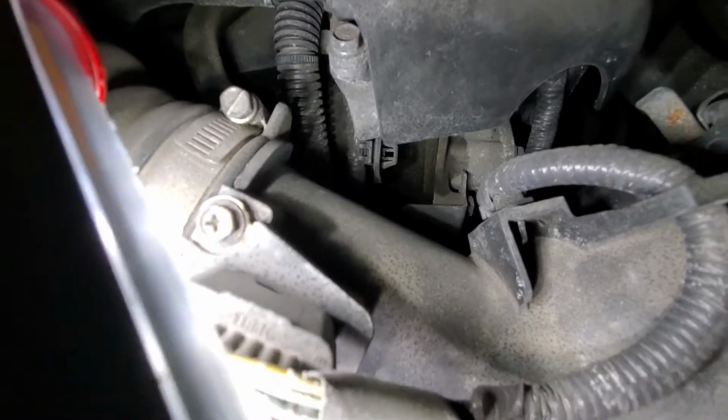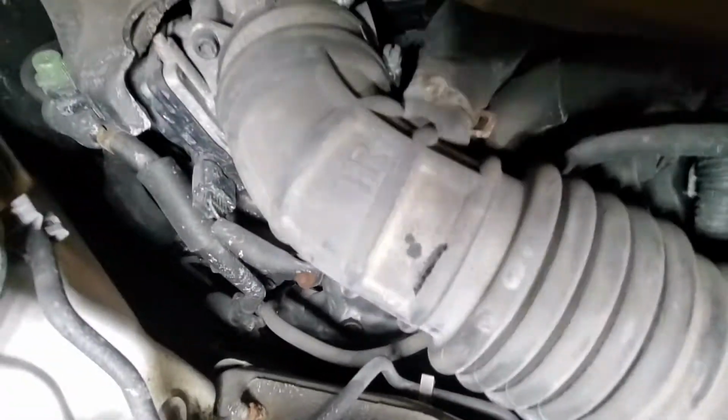Other than that, I see no real issues. There's some seepage here and there that you can see. I wouldn't call it a leak. It's just typical used car seepage kind of thing. Other than that, everything looks pretty decent.